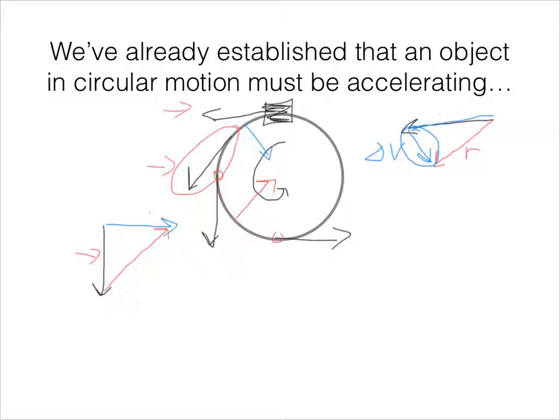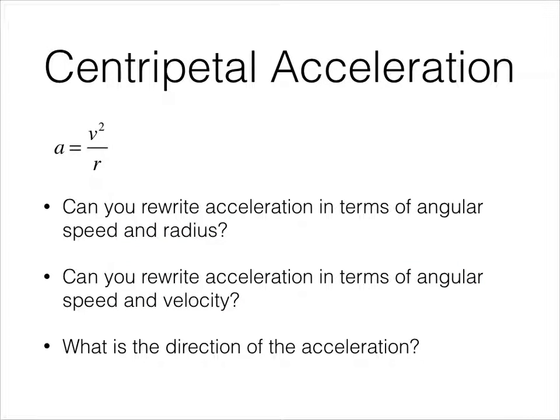All right? So there we have the idea behind the force causing this motion, or the acceleration. Remember, I use force and acceleration interchangeably because we know that force equals mass times acceleration. So if the acceleration is towards the middle of the circle, the force must also be towards the middle of the circle. All right? So from this, we can do centripetal acceleration.